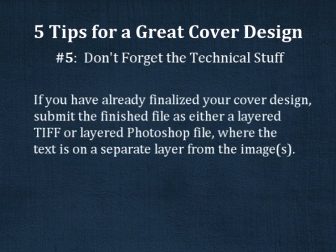If you are submitting a finalized cover design, you can prevent production delays by submitting it as a layered TIFF or layered Photoshop file, where the text is on a separate layer from the images.